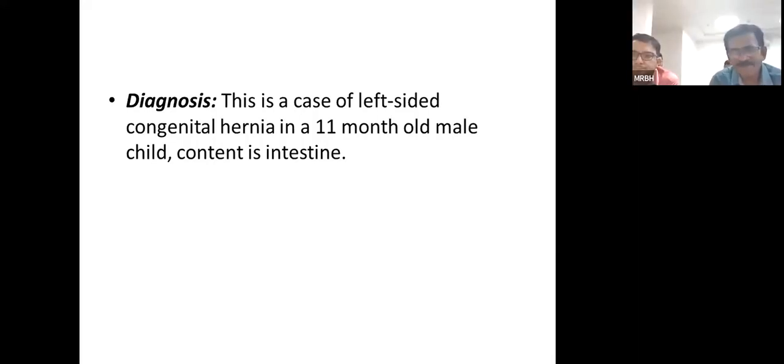Now, even in adults, some people are vouching that they should do a routine opposite-sided hernioplasty, put a mesh. But there is a lot of controversy in that. Even in adults, people are vouching that you do a prophylactic mesh from the other side. Some people are practicing this, but this is not standard of care.